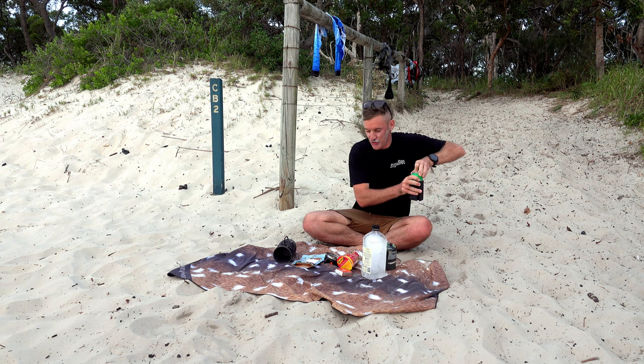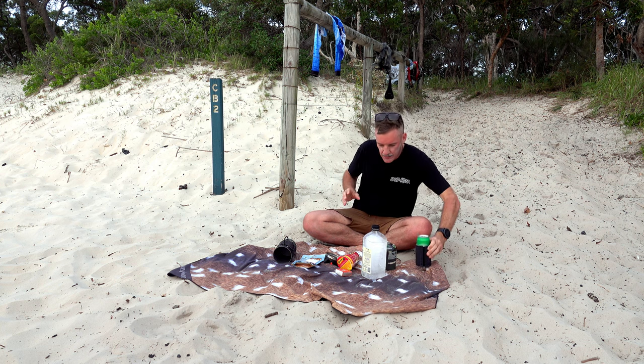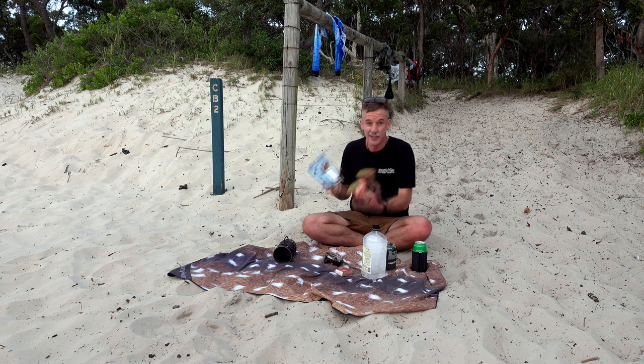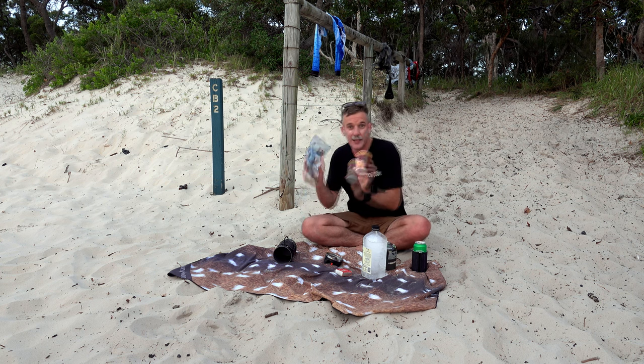Okay, super easy dinner tonight. I'm just going to be doing the On-Track meals, got the Swing South pork, and just going to add some two-minute noodles with it. So, very simple, but should be tasty.